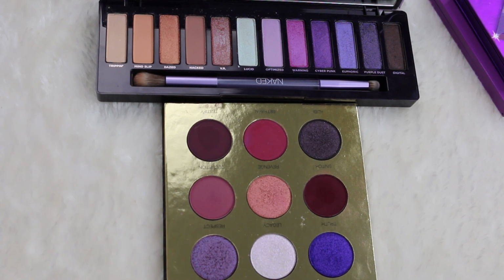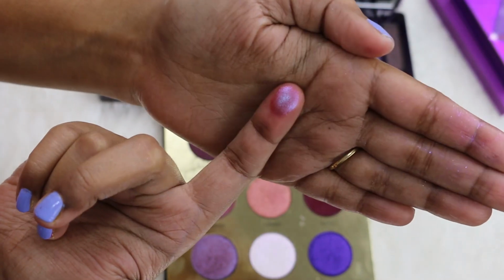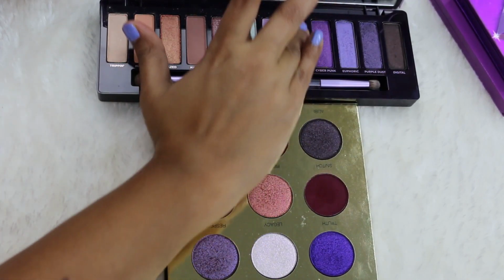But just for comparison, I want to compare a few shades. So for example, this shade which is right here, look at that. It has that beautiful flip. It's really duochrome and shiny, whereas we have this one and this one.